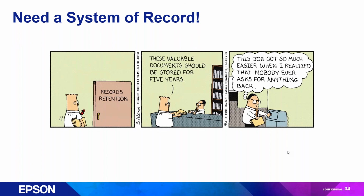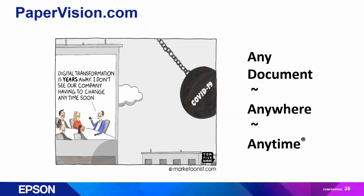And all too often, we have a difficult time in our organizations finding the documents that are important to what we're doing. Not only that, we have a new problem in that we have a lot of people working remotely. And even if your customer is running the best records retention center, we may not be able to access it physically. Not everybody's in the office or nobody's in the office. We need access to those digitized documents remotely outside of the walls of our organization. We're definitely in an unexpected business climate, and company priorities are changing, and papervision.com is positioned to help organizations reach business goals and address the new priorities. Papervision.com provides any document, anywhere, at any time.